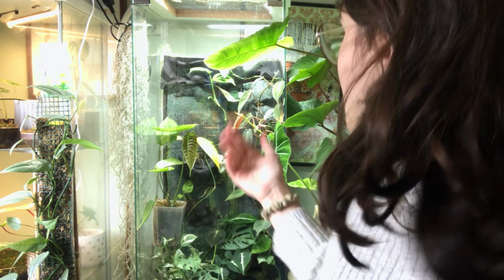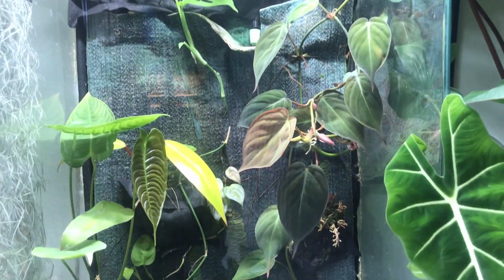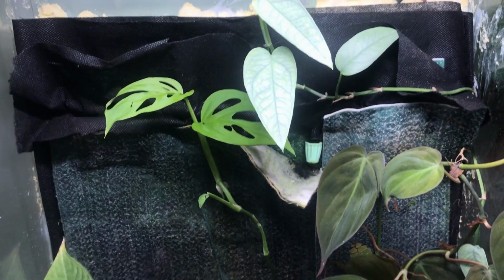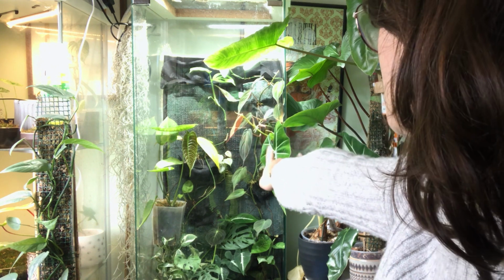But everything's dandy, everything's all good. So let's start off with talking through what plants are in the cabinet. At the top, a few climbing plants climbing to the top. So we've got a philodendron bacans there, a ceiba blue growing, and a monstera adansonii growing.